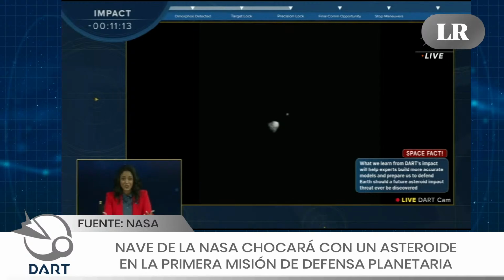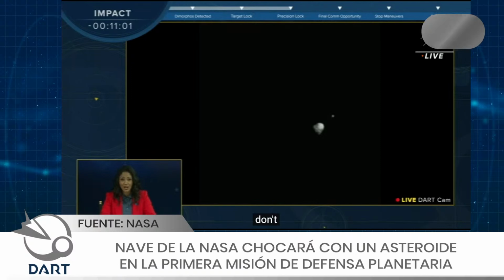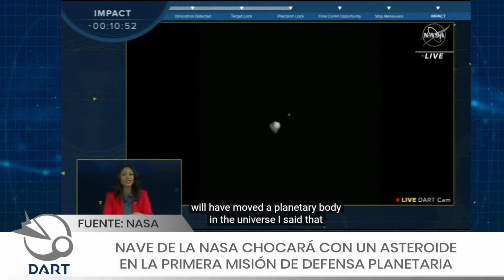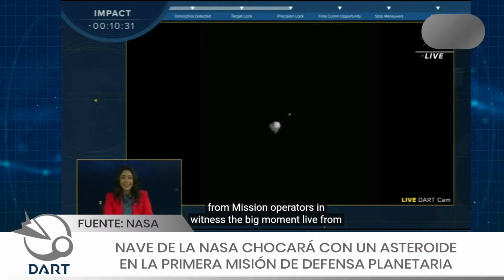DART is a mission of firsts, proving that a spacecraft can autonomously seek, find, and approach a target in space that's so far away we don't even know what it looks like. It also marks the first time humanity will have moved a planetary body in the universe. I said that correctly. Now, at this point, the spacecraft is controlling itself, making small maneuvers to ensure it's lined up with its target. DART is speeding through space and will cover the last 4 miles of its journey in just 1 second. Coming up, we'll hear the final updates from mission operators and witness the big moment live from space. Samson, you have the best seat in the house.